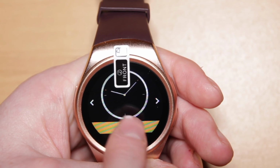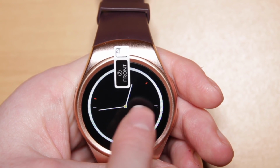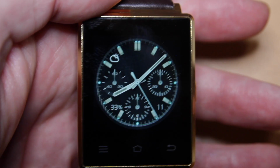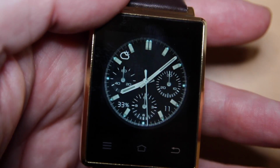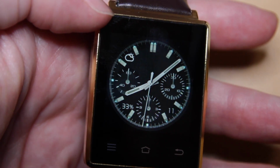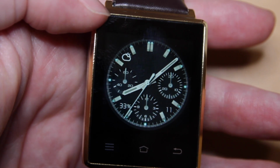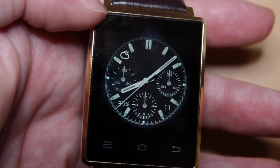And for that reason, the KW18 makes it into the top 5 at number 4. So another number 1 smartwatch makes an appearance at number 3 with the spectacular S6 smartwatch, which costs about $80, or $65 if you get the D6, which is the same thing without a SIM card.